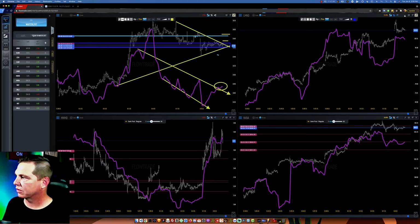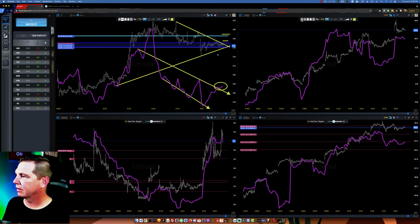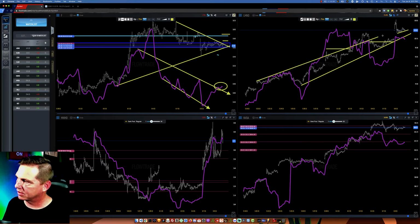This is one of those short interest potential plays. Divergences have been played out, right? This divergence is played out. This divergence is played out. We're currently trading with price action. Another minor uptrend. Does this look like a giant channel to anybody else? Look at that channel.